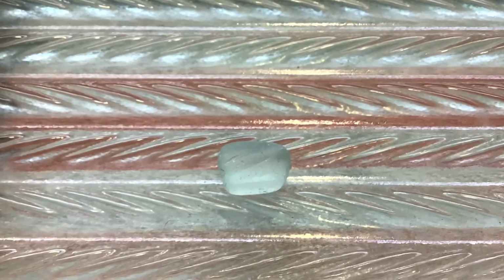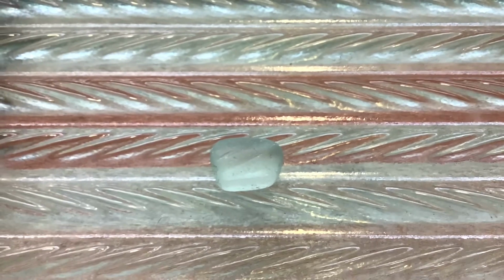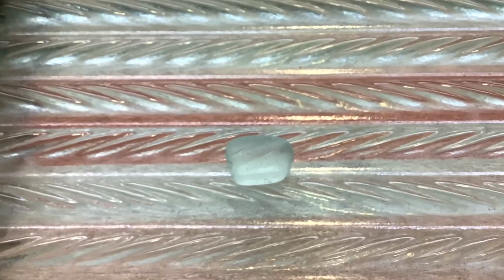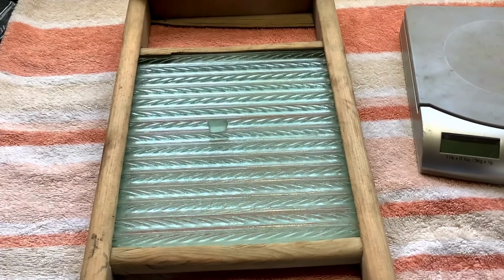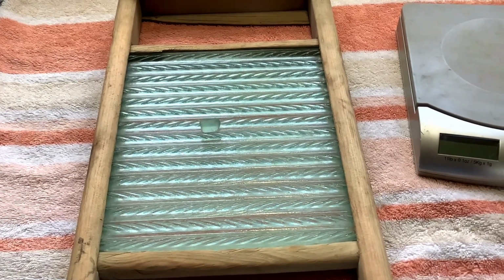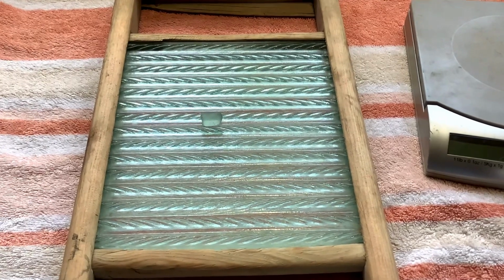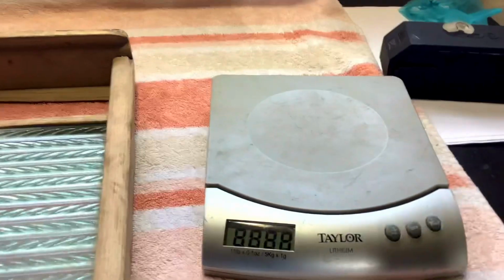I didn't realize how blurry it was when we were out on the shorelines and I was sharing that piece from the old washboard, so I figured I'd share with you right now what it looks like where it's not blurry, and then also show you what it looks like next to this glass washboard right over here. Just for a fun treat, and we were talking about how much glass one washboard produces, I've got my small half-size washboard right here, and we're going to put it on the scale and see how much it actually produces.